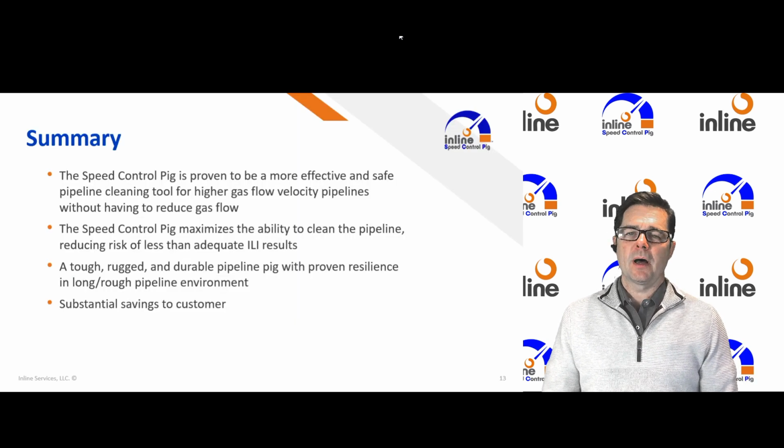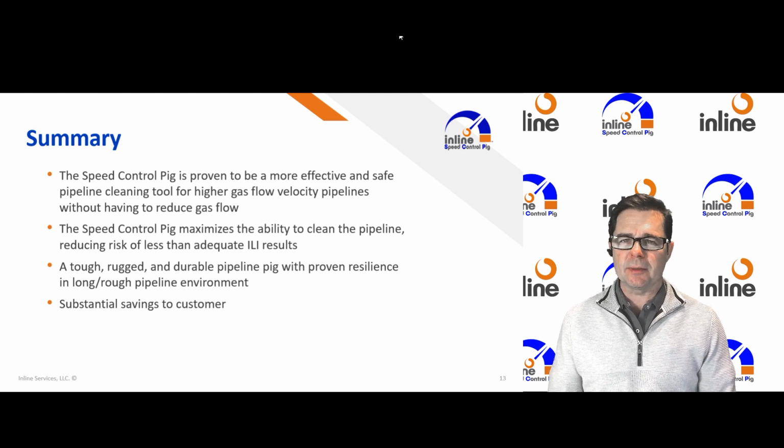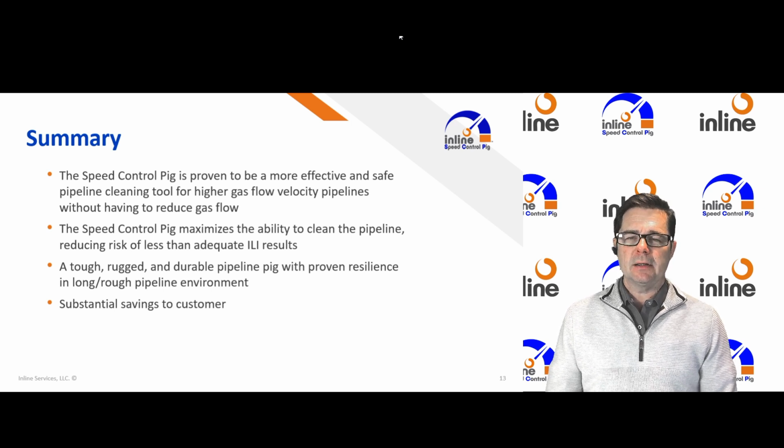So to summarize, the speed control tool is a safe and effective pig for cleaning high flow, high velocity gas pipelines. It's extremely rugged, extremely dependable, and it is going to give the customer substantial savings due to being able to maintain normal flow rates. So, hey, thanks for listening.